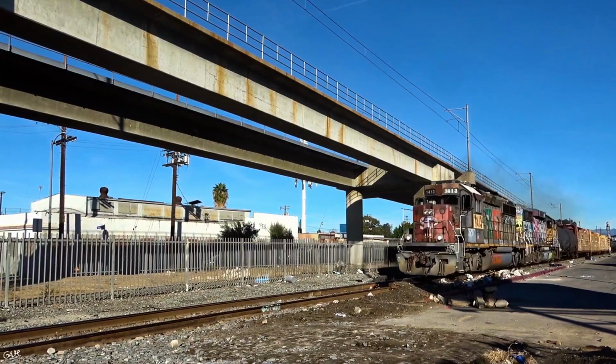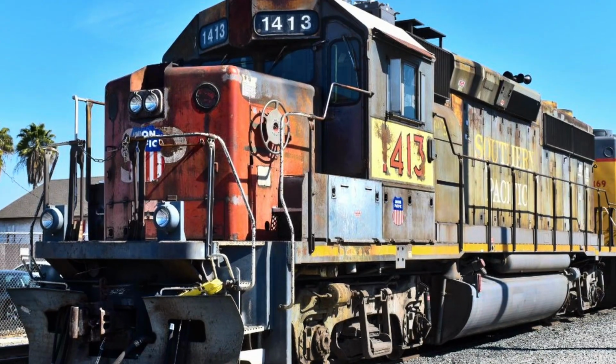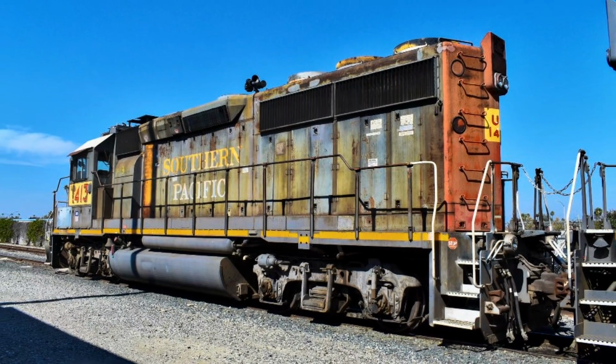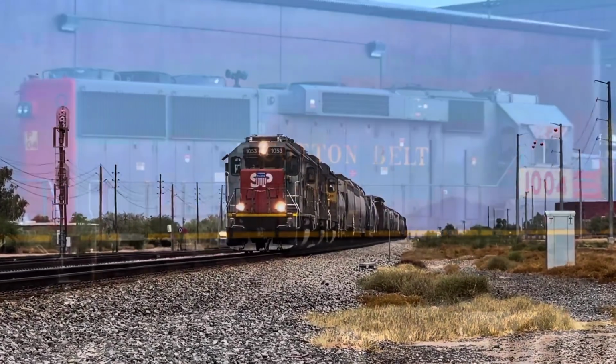Number 1 would have to be UP 1413. This is an original SP GP40-2, built in 1980. It's still in SP's block lettering. Next, let's cover the SP's GP60s that are still out there.